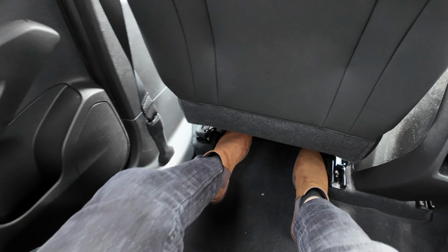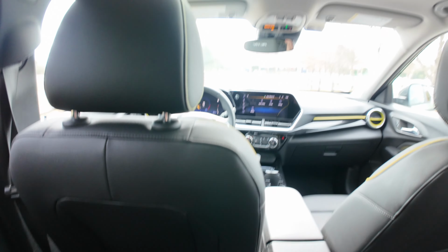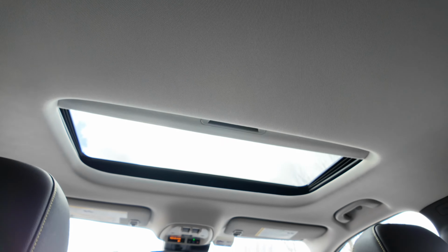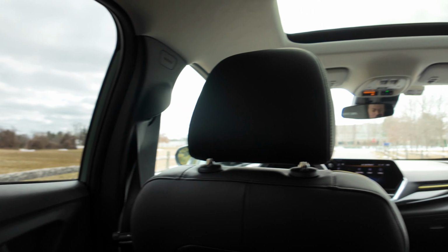The back seat is really spacious too. I have a ton of leg room. I have a USB-A and a USB-C port. Nice view of that sunroof up there, and overall just a ton of room. I mean, really nice place to be back here.